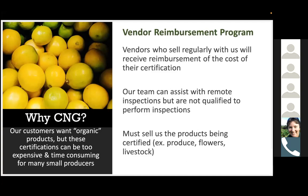So if you are a vendor of ours or you want to become a vendor of ours, just a little bit of information: we are willing to reimburse your certification fee. So you get certified and then you submit to us that you got your certification, and we'll reimburse you what you paid for your certification. So our team also, we're here to help. I think some remote inspections might be happening while we try to build up our inspectors on the island.